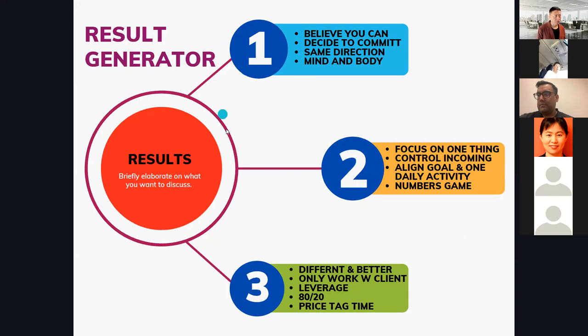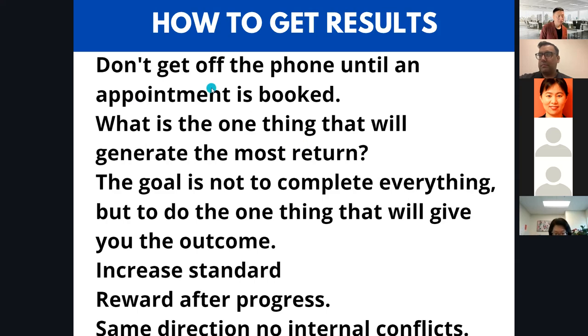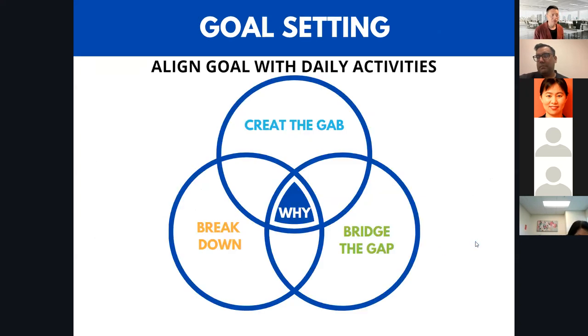So I'm going to go briefly through this result generator. First, you've got to believe it, right? Then you've got to focus on that one thing, and then you've got to provide something that's different and better. How to get results, like we talked about before, right? Do not get off the phone until your appointment is booked. And focus on the one thing, right? That's going to get you the outcome. So it's not complete everything, but do the one thing that will give you the outcome, right? So increase the standard, reward after progress, direction, no internal conflict.